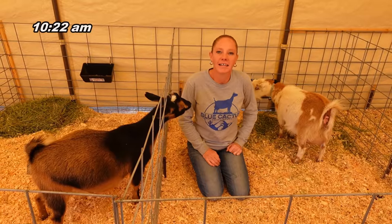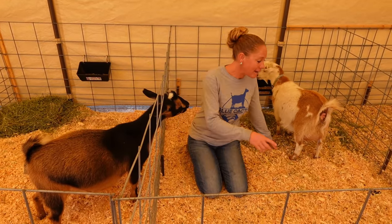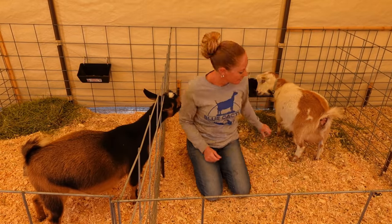Today we have doe 10 and 11 out of the 22 does that we bred in labor. Bessie here, I actually put into this birthing stall last night when I checked her. She was bagged up. She has such a pretty udder, you guys. I'm really, really excited about it.